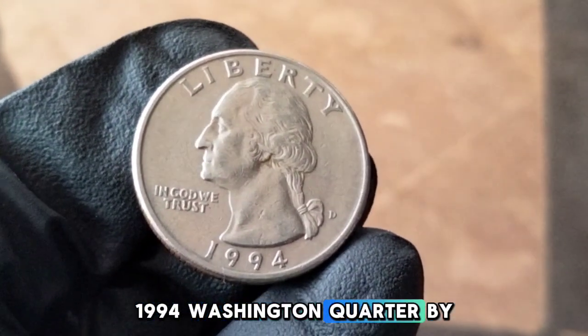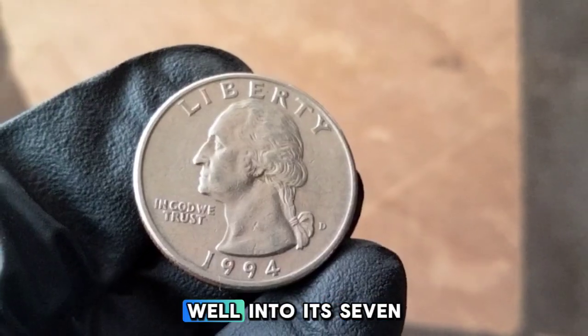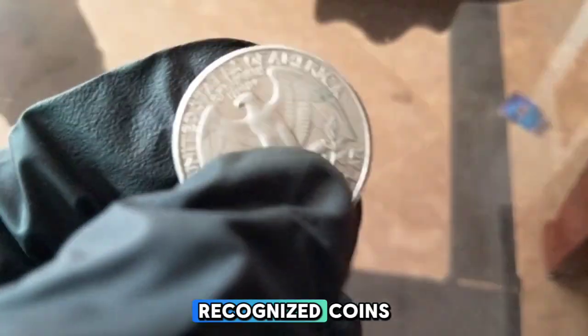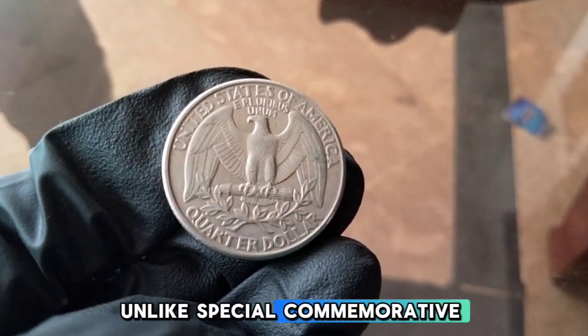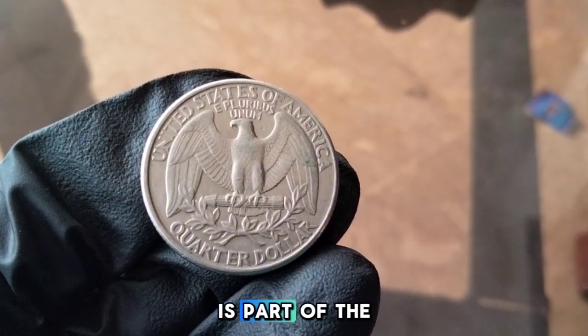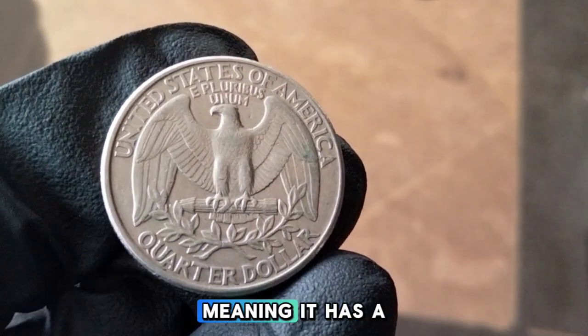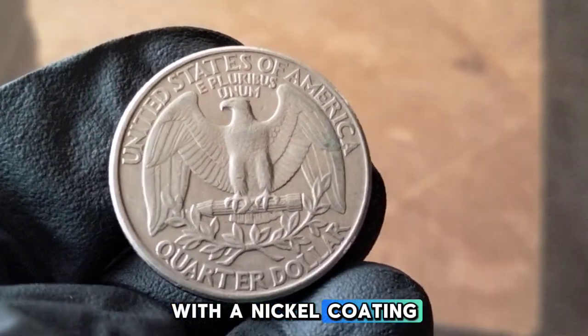1994 Washington Quarter. By 1994, the Washington Quarter was well into its seventh decade of circulation, maintaining its place as one of America's most recognized coins. Unlike special commemorative quarters, the 1994 version is part of the standard circulation series. It's made of a copper-nickel clad composition, meaning it has a copper core with a nickel coating on the outside.